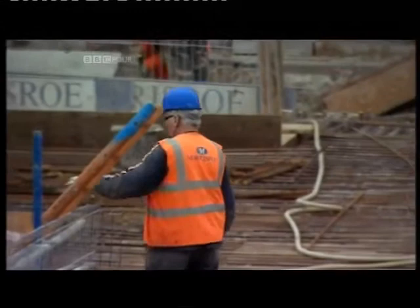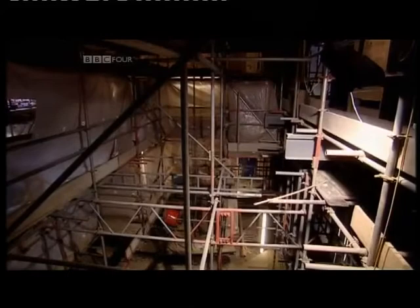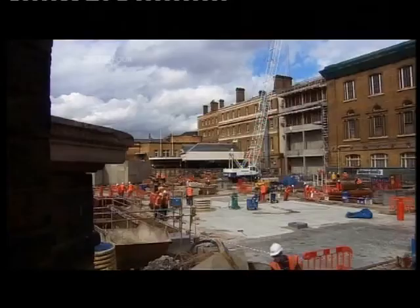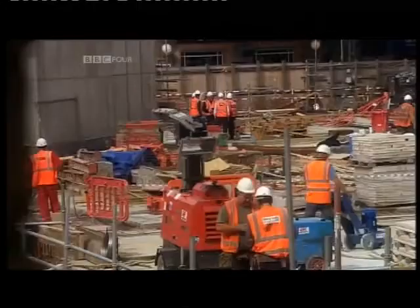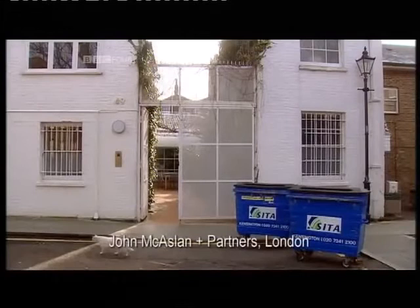At the station, with 2012 fast approaching, work is continuing at a furious pace. Network Rail are building an entirely new platform at the end of the Eastern Range. They've started piling on the rough ground where McAslan's canopy will sit. But the brackets in the old booking hall lie undisturbed. There's still no agreement over their fate. John decides to go over Claire's head and appeal to her boss.